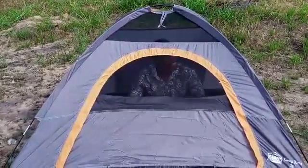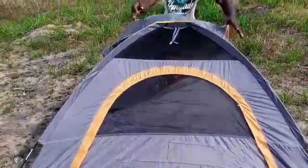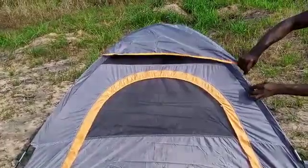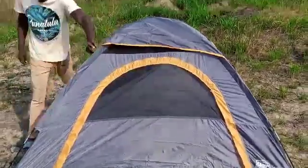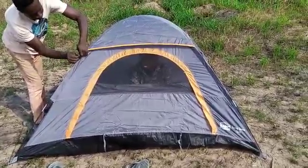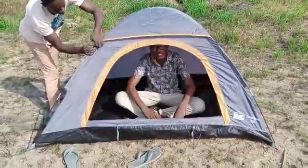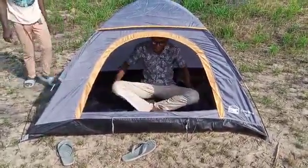Let's just assume that it's raining. So obviously the gentleman up there closes that side, and I'm in. There would be hooks on the wall. So he hooks those parts and bingo, I'm in my tent. If I want air to enter, it's through this side. Cool. It's a nice room to at least enjoy your camping more.